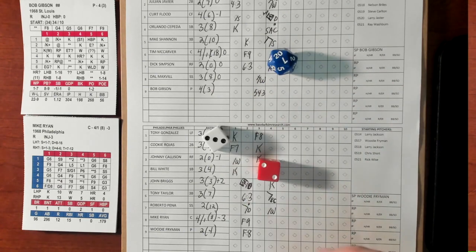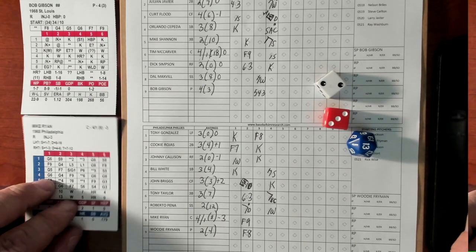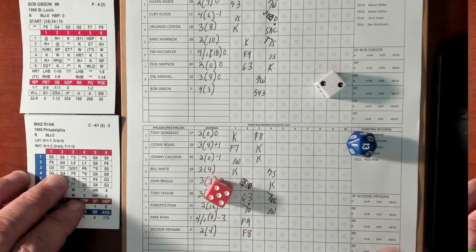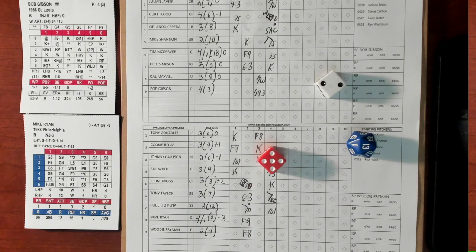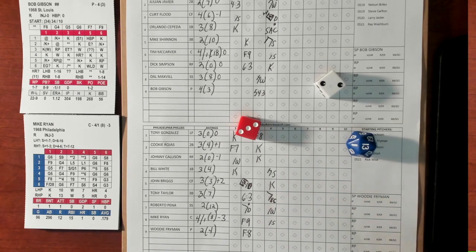Mike Ryan. 2-3, range play. 3-2, line out to the third baseman. Third baseman's a 2, Shannon. 5 does not make the failed range play. So on an L5, we have a pound. So we got a 1 to 4 single, 5 to 6 double. That's a single. So we have a single.